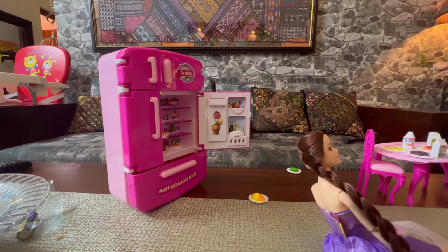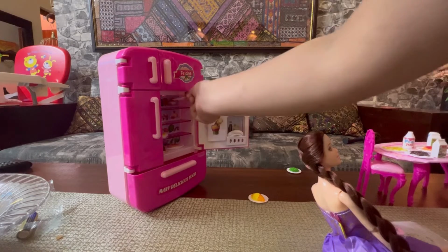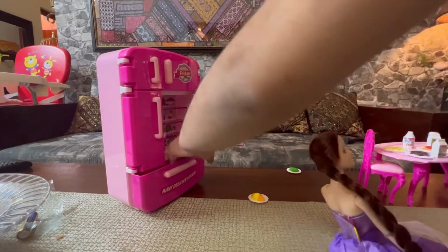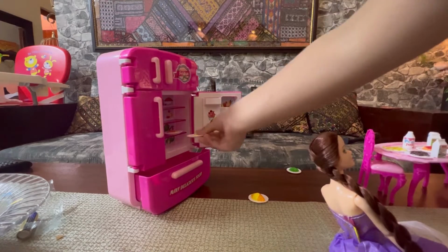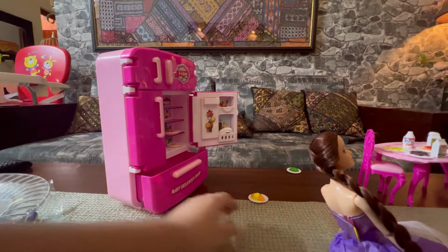Okay. Hello, I'm right here. Behind you. No, the eggs don't fit, so let's grab the eggs. Oh man. Let's put it right up. And the eggs at the bottom. Much space.